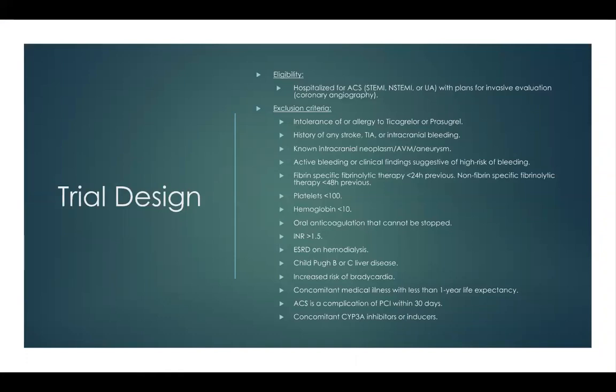So how to be enrolled into the trial? You had to be hospitalized for ACS. That's either STEMI, NSTEMI, or unstable angina, and they had to have plans for invasive evaluation, so plans for left heart catheterization. Pretty extensive exclusion criteria, obviously intolerance of or an allergy to either of the medications, history of any kind of stroke, TIA, or intracranial bleeding.